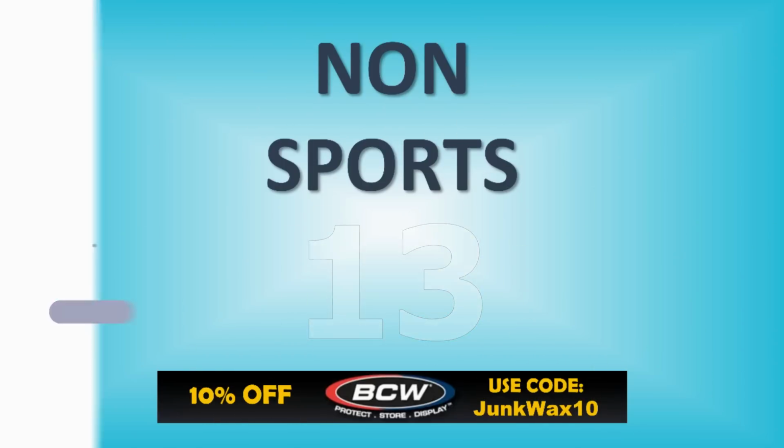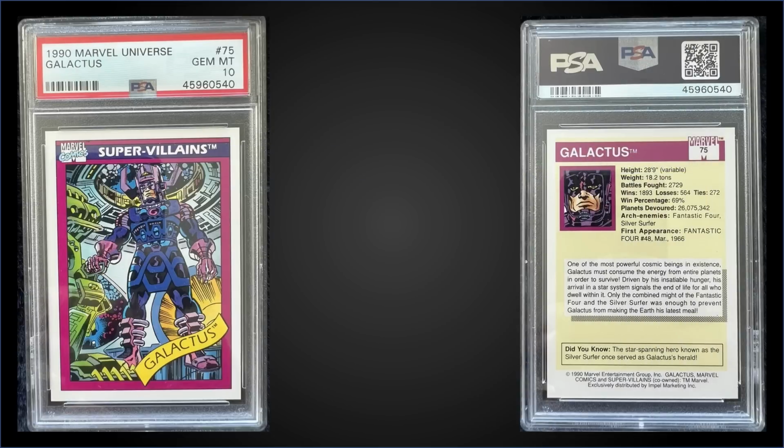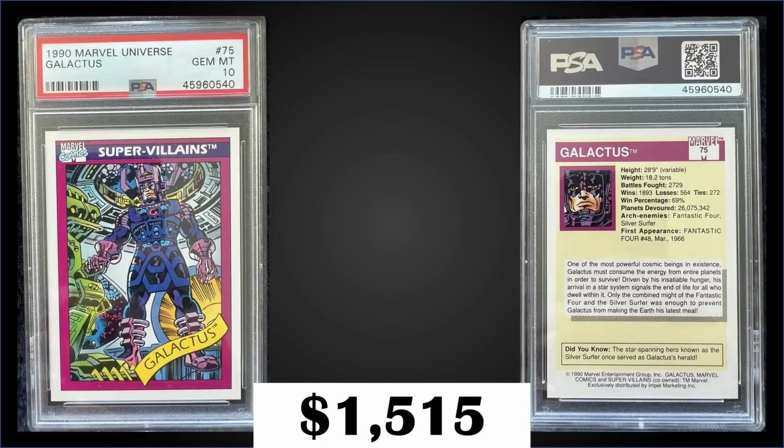In the 13th spot, from 1990 Marvel Universe, we have Galactus, graded gem mint PSA 10. This card sold at auction for $1,515. That was a pretty big sale. It's a pop of 21 in a gem mint slab.